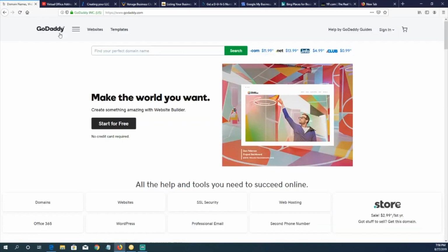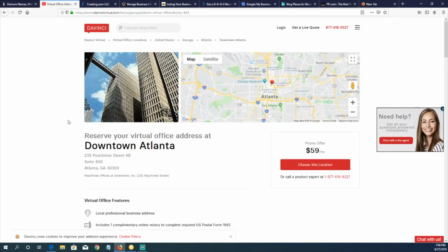So your domain name is going to probably run you $40 altogether to get their website protection. You want to protect your identity and get both domain names, the .net and the .com. That's probably going to run you $40, but this is a yearly recurring charge. It's not a monthly recurring charge. The virtual office is going to run you about $40 to $60.